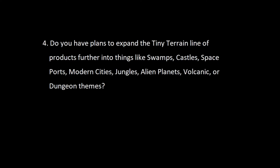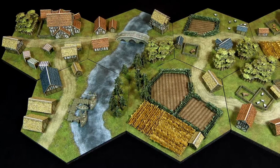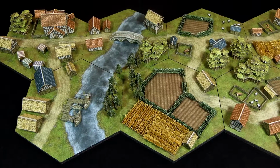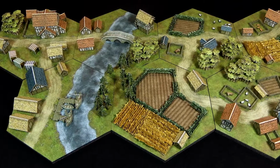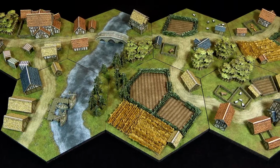Do you have plans to expand the Tiny Terrain line of products further into things like swamps, castles, spaceports, modern cities, jungles, alien planets, volcanic or dungeon themes? Well, the Tiny Terrain's a bit of a strange one, really, as it was only really meant to be a way of throwing little village maps together on the fly. So if the party have headed off somewhere new that you've not really prepared for, you could just throw down a few of these village hexes on the table, and there's a little tiny 3D representation of the village of Old Haven or whatever, which you've just pulled out of thin air.